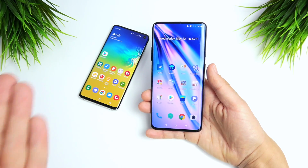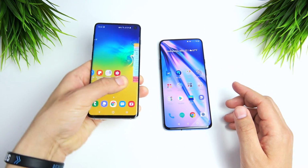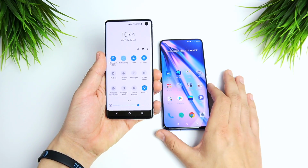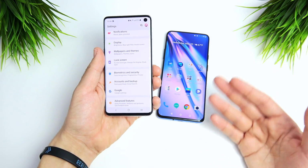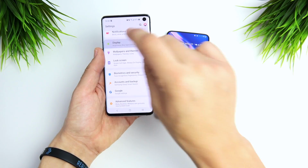If you don't mind that, you'll love the OnePlus 7 Pro. Now, the strengths over the Galaxy S10 are that you get a brighter display. This phone just looks brighter to me in daily use than this device. Also, it's about the same in terms of resolution, so it's just as sharp, maybe even sharper with a higher pixels per inch because you're cramming more pixels into a smaller body.